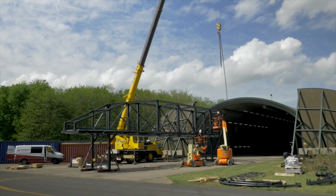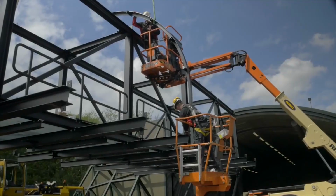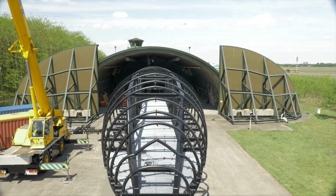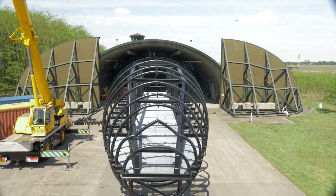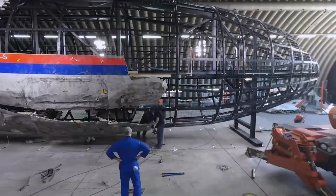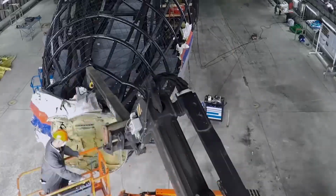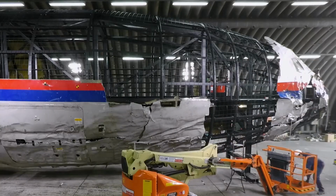At Gilse Rijn Air Force Base, the Dutch Safety Board made a three-dimensional reconstruction of the forward section of the aeroplane. First, a frame matching the model of a Boeing 777-200 was built. Over a period of 3 months, the cockpit and the forward part of the business class were reconstructed. The parts were moved to their exact position and fixed in place.